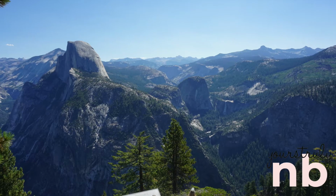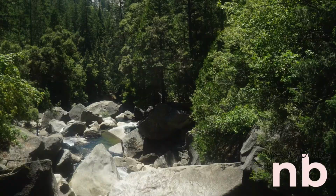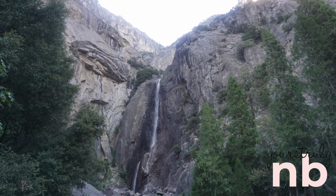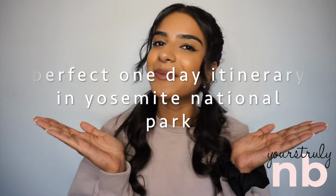In the summer, my partner and I traveled to California and road tripped through the state, and one of our stops was Yosemite National Park. We were really short on time, like we had one whole day to see the entire park, which is next to impossible, but we did the best that we could. Anyways, that brings me here today to share the perfect one-day itinerary in Yosemite National Park. I'll talk about accommodations, food, weather, staff, and then jump into the itinerary right at the end.